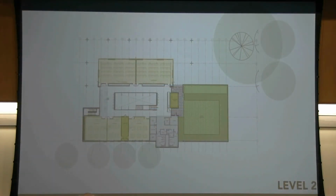And then on the second floor, you come up with a large atrium. There's a big opening in the floor to really connect the two levels. And on the west side, we have two large classrooms. These are about 70 seats each. And then again, on the eastern block, we have the class labs and the core.